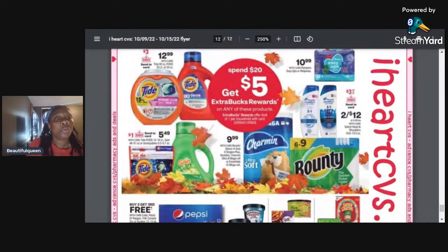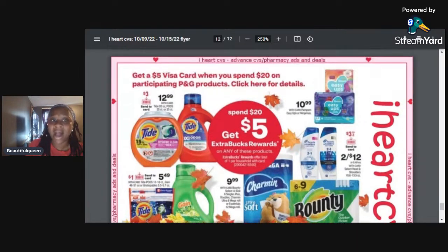Check yours out. We got the Tide Pods, Gain Laundry, and Unstoppables, $5.49. We're getting the dollar card digital. We got the Charmin. We got the Bounty for $9.99 included in this promotion. But we're going to get a $5 Visa gift card when you spend $20 on participating P&G products. It says click here for details. Can't click on it. But I'm going to tell you right now, for this deal, you have to stay at $20. You have to be at $20 and over.